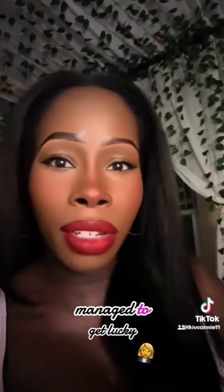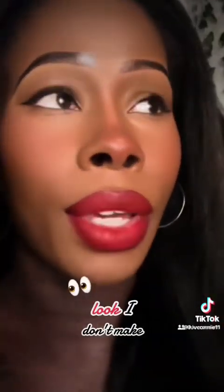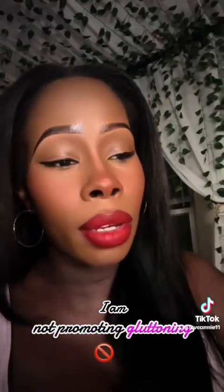I just got lucky. I'm just somebody that managed to get lucky. I have a very, very fast metabolism. I'm also pregnant right now, so I'm going to eat a lot of things, and I am definitely emotionally eating, and I can actually do that. I have been blessed with the type of metabolism where I can gluttonously eat all of this during my pregnancy, and I'll be in a size 0 by January. Like, I don't make the rules, but I just want you guys to know I am not promoting gluttony.